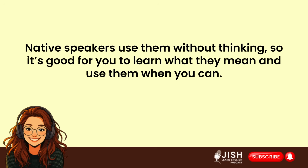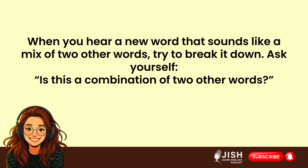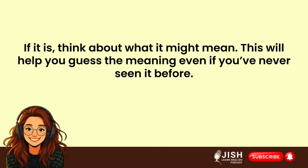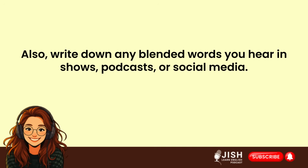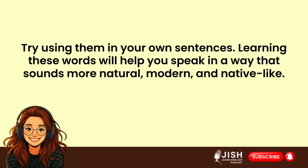When you hear a new word that sounds like a mix of two other words, try to break it down. Ask yourself, is this a combination of two other words? If it is, think about what it might mean. This will help you guess the meaning even if you've never seen it before. Also, write down any blended words you hear in shows, podcasts, or social media. Try using them in your own sentences. Learning these words will help you speak in a way that sounds more natural, modern, and native-like.